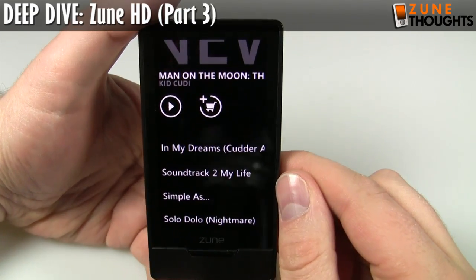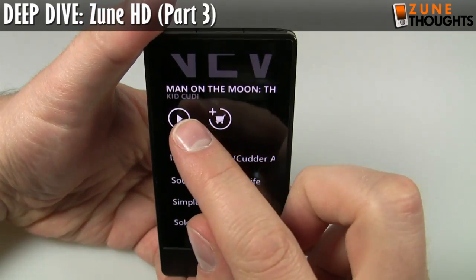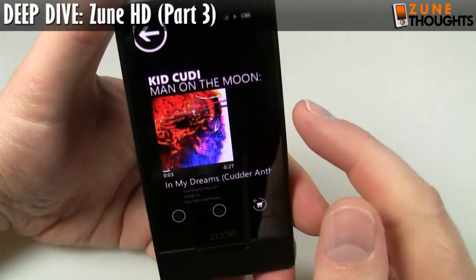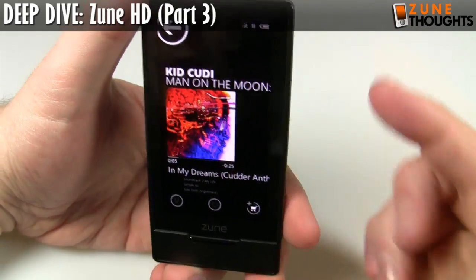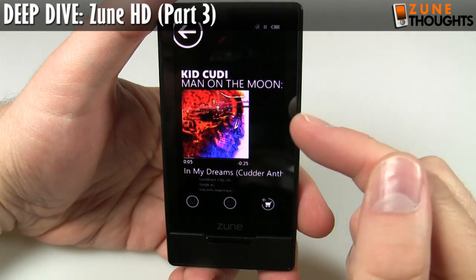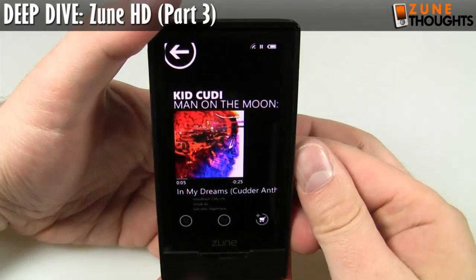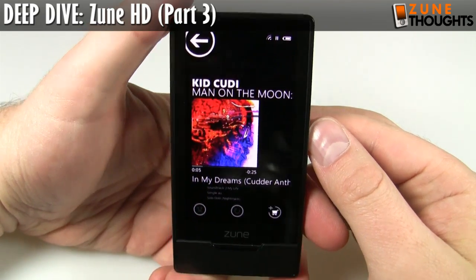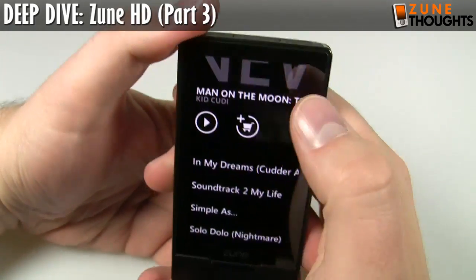So I click on an album, I go in here, and then I can see some information. I can see the actual tracks, and if I hit play, this would show me the 30-second preview. You can see that there's a 30-second preview, and that's just going to bring up the playing information. Now, what's kind of cool is that if I had a Zune Pass, this would actually be the full album, assuming it was an album that I was allowed to stream. What makes that really interesting is if you have a Wi-Fi connection and a Zune Pass, you can access millions and millions of tracks, and it's really compelling, I think.